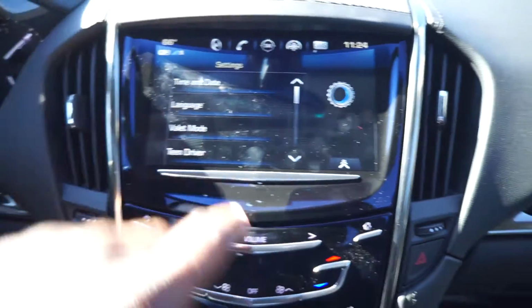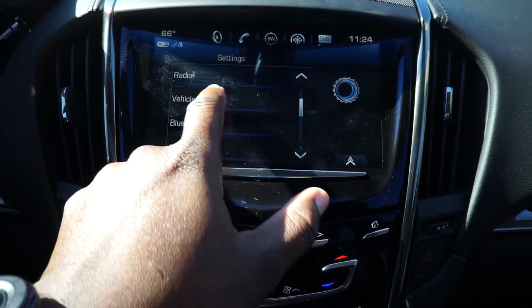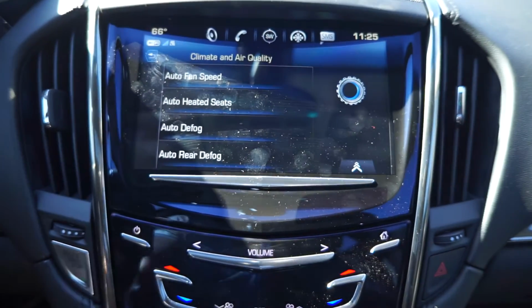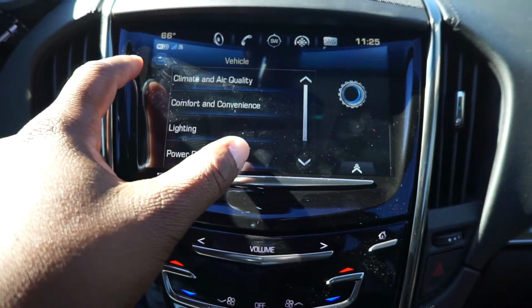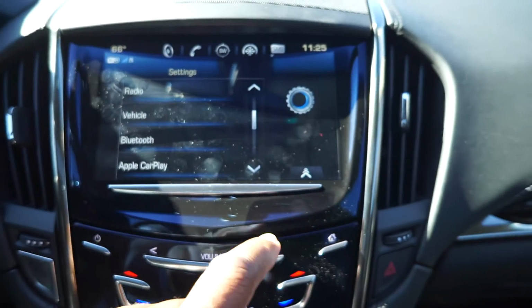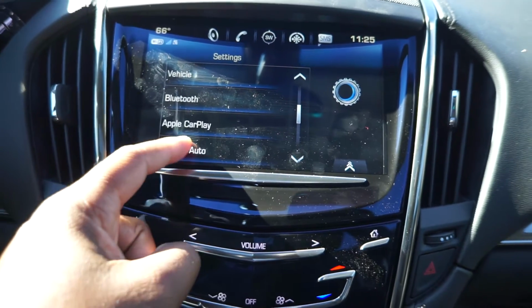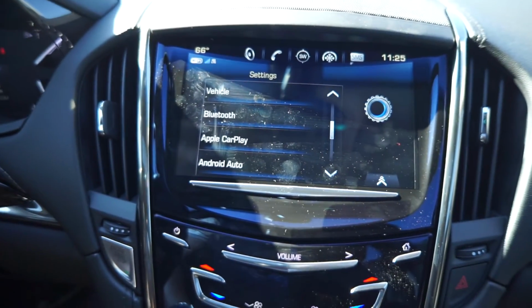All right, time and date. We got language, valet mode, vehicle. Let's go in and see what the vehicle can do. Climate control and air quality. Oh wow, we can control all this stuff. There's plenty of options there. There is a vibration, so there's some haptic feedback going on here. Apple CarPlay, Android Auto. Wow, okay, I'm gonna have to try that out. And your Bluetooth stuff. All right, that's cool.